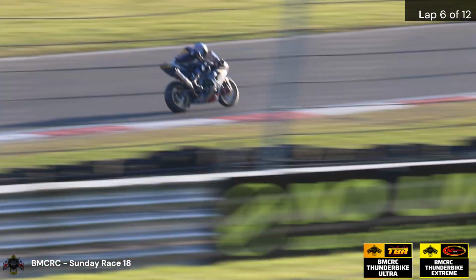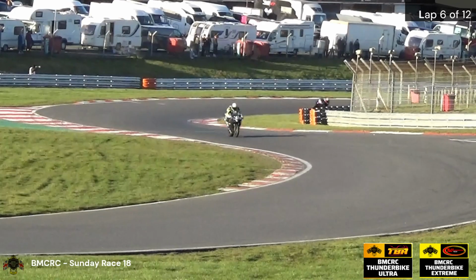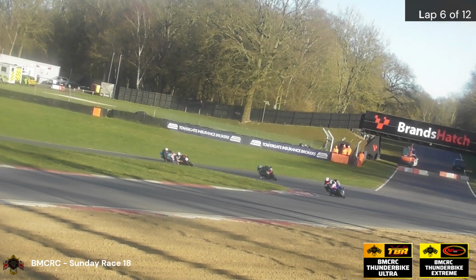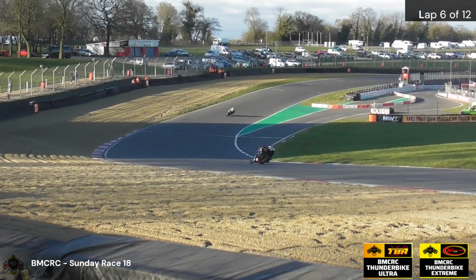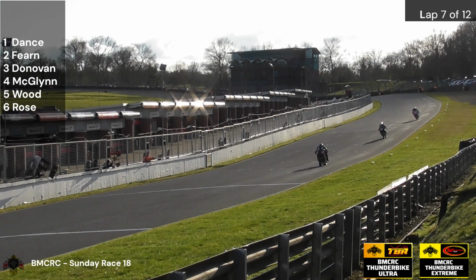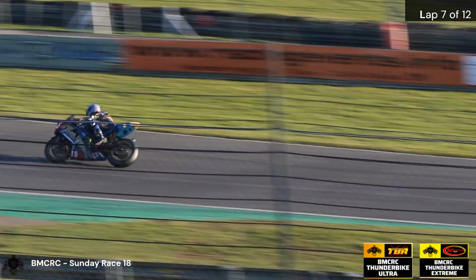Tyler Donovan's probably one to watch here, Keith. We're approaching half-race distance, and Tyler Donovan, if we have a look, he went purple in Sector 2 a couple of laps ago, so we've certainly got some pace. You mentioned it actually. His quickest lap is actually only a few hundredths of a second slower than Darryl Dance's fastest lap. He's down there in third, but he's only by 7/10 of a second. So let's see if that gap changes as he comes across the line. Now, yeah, he's down at 6/10 of a second.